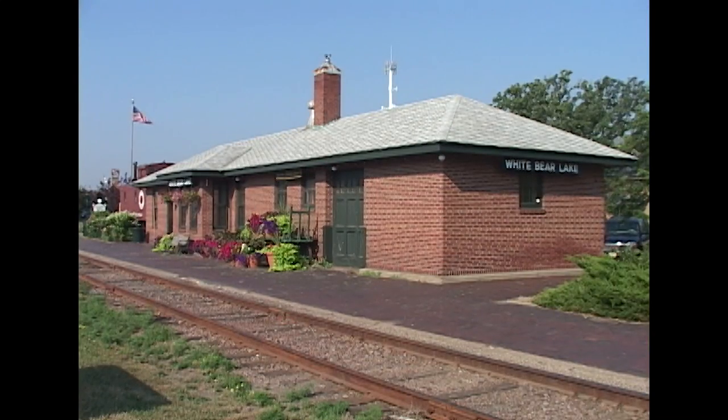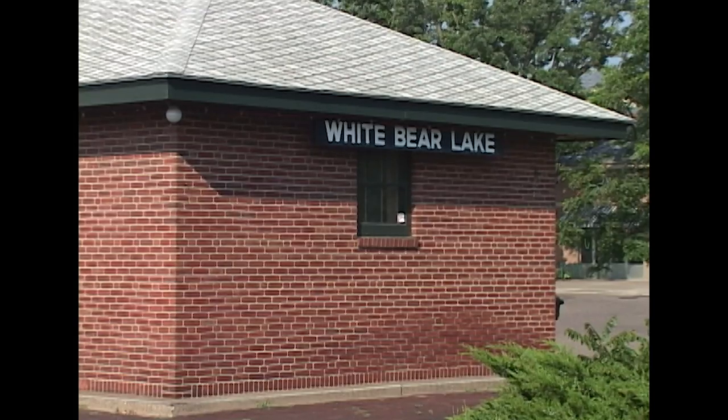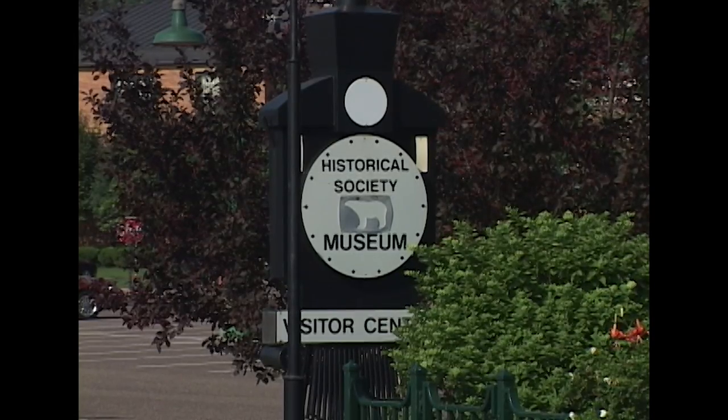As the crew continues its work, we move ahead into the heart of White Bear Lake. Here we see the restored 1935 Northern Pacific Railroad Depot that now houses the White Bear Lake Area Historical Society's exhibits, resource library, gift shop, and office space. The museum also offers railroad memorabilia and is a must to visit. Alongside the depot, a restored Northern Pacific caboose is also on display. Both the depot and caboose offer a great backdrop for the current operations of the Minnesota Commercial.